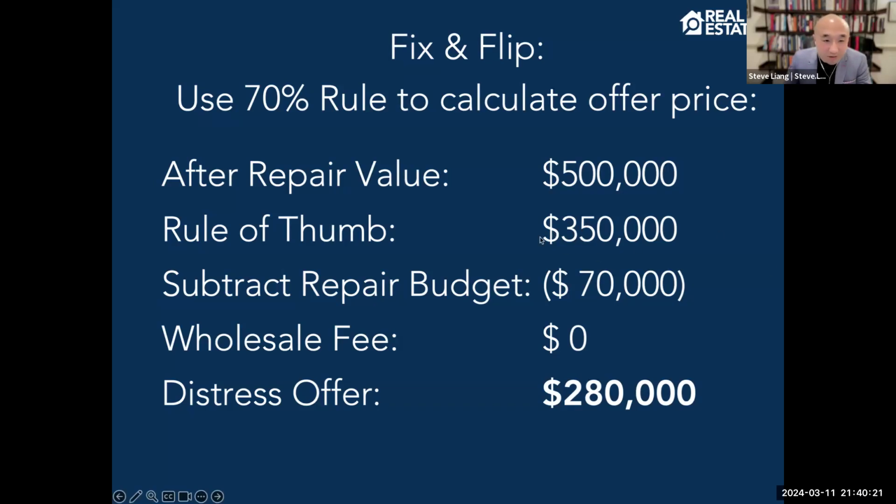And then the logic, or the math, is the same. We subtract the repair budget, and let's say it's $70,000. Then our distress offer, the highest we can offer in this scenario, is $280,000. So to flip it the other way, I acquire at 280,000, I put the money into fixing up the house, and now I've put a total of $350,000 in there. And then the after repair value just determines my exit price. When I sell it, I'm going to sell it at 500K, so I can make the margin between 500 and 350.